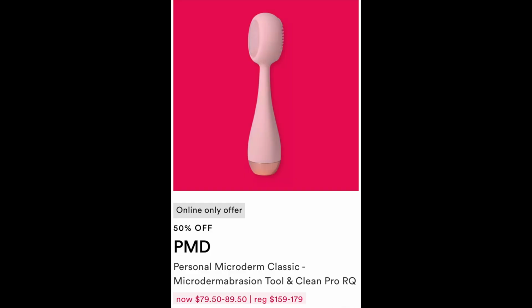This is the PMD Personal Microderm Classic Microdermabrasion Tool and Clean Pro RQ. I've seen so many influencers use this in Reels and TikToks. I've personally never been intrigued to try it, but at half off, that's a great time to pick it up if you're interested. Again, like a broken record, if you've tried it, let me know what you like about it, because you guys might convince me to try some of this stuff out.